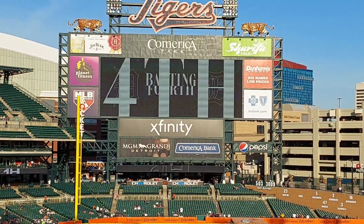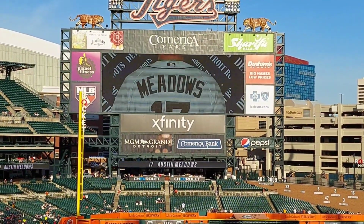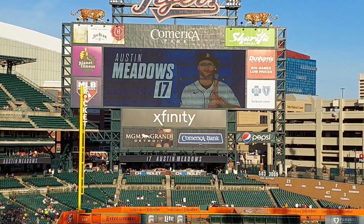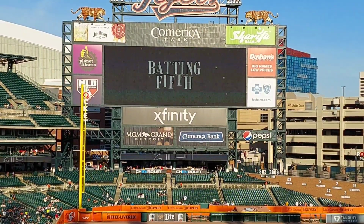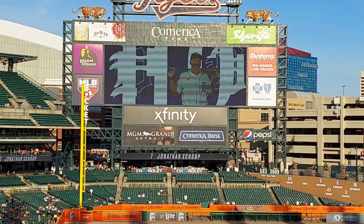On the wall to the right are the retired numbers of the Detroit Tigers and the names of the players who have had their numbers retired. Which also includes Ty Cobb, who did not wear a number for the Detroit Tigers at that time, but his name is on the wall as a retired, no jersey number.